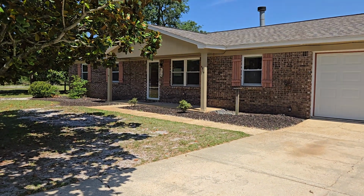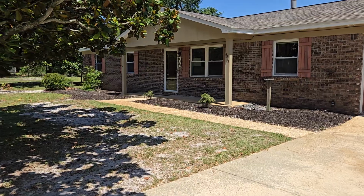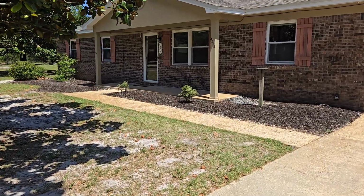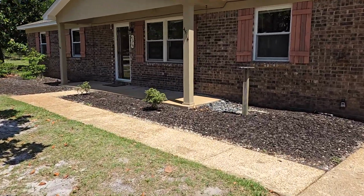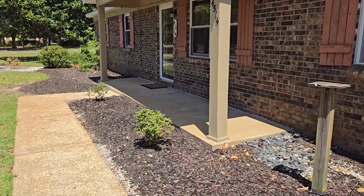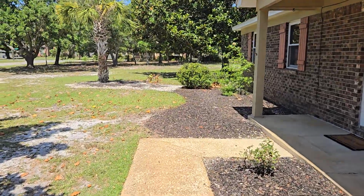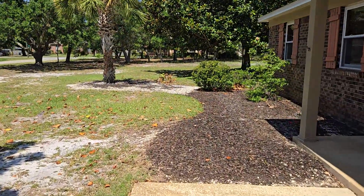Good afternoon, everyone. We are out at 4514 Sea Vista Court today. This is in Gulf Breeze around the Midway Tiger Point area. You guys are going to be looking at this home that is on 1.4 acres of land. So it is just nice and peaceful out here.